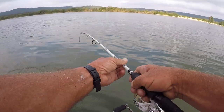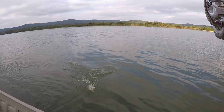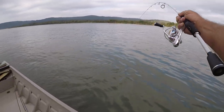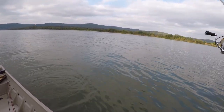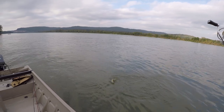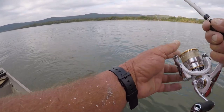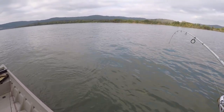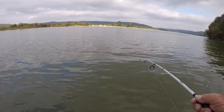Oh, he's jumping behind the boat. I'm sorry, folks. He'll probably come back up again. There he is. Golly, that's a small jaw. Come on in here. Nice one, too. He's a keeper. He's definitely a keeper.